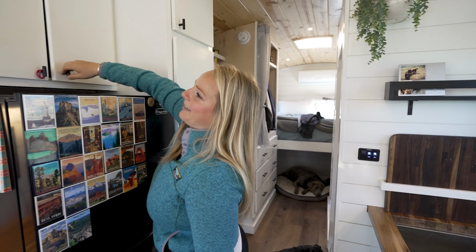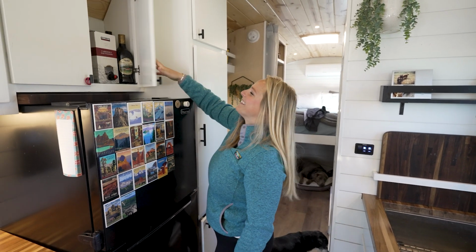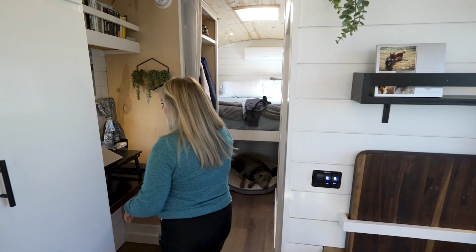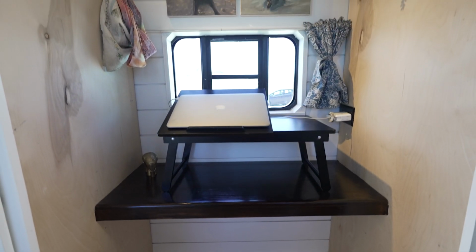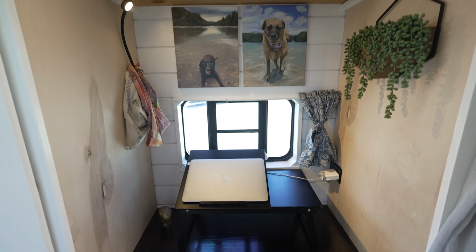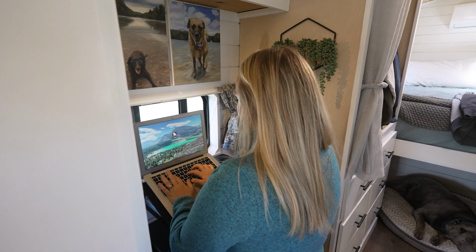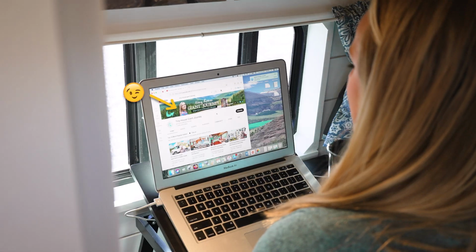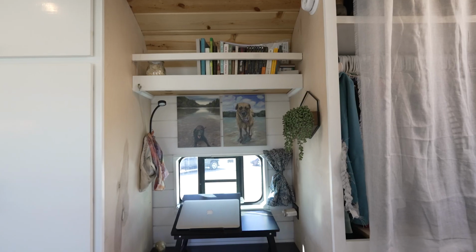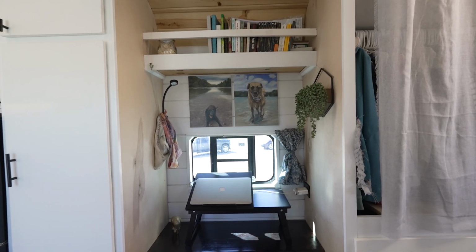And a whole liquor cabinet. More storage actually than we need. I can never commit to a chair. I have like choice paralysis, so I usually just stand here and work from standing, and then if I need to sit, I can go sit at the dinette. I'm still working remote from the bus, which is really probably the best job I've ever had. I get to work from wherever I want.